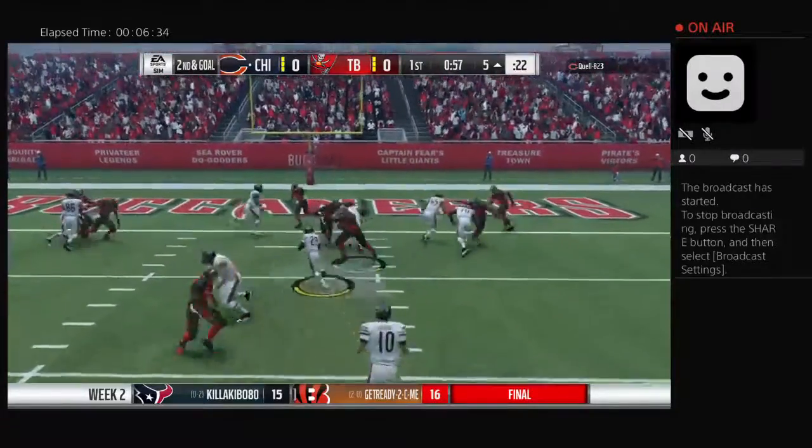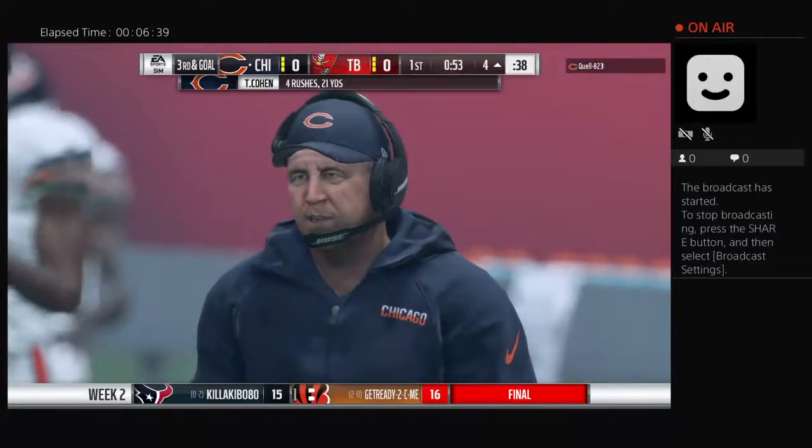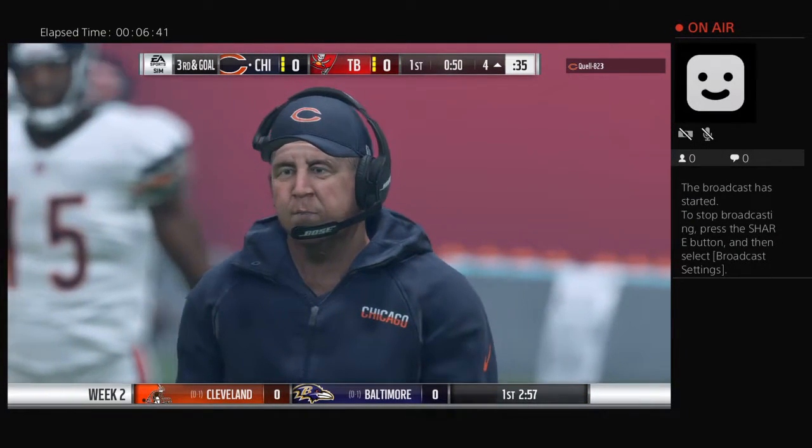Second and goal. Defense digging in again here. And the hole closes quickly here. He can fight only to about the 4. Calling a gain of a yard as they get a little bit closer here.